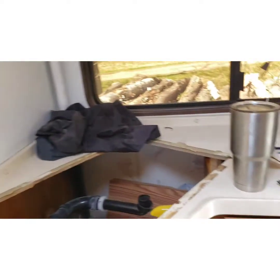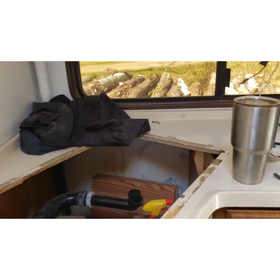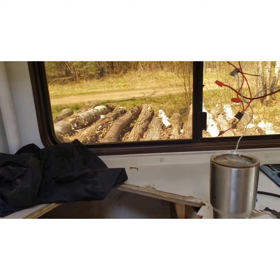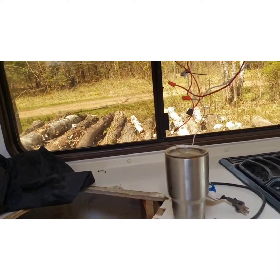Probably just turn this bathroom into a storage area. We're thinking of just doing a gray water pump system out, and a water pump in system of some sort, maybe out of refillable, recyclable containers. A couple different ideas.